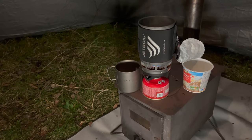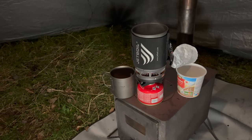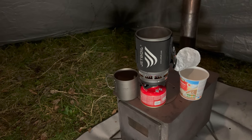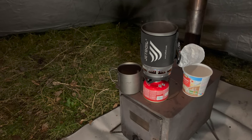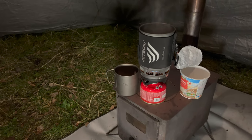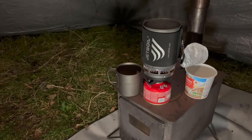The night before it was -9. Last night, I think it was just about -2. And there were a couple of flurries of snow, but it never was anything drastic. But nice and cosy last night with a good sleep, so this morning, as usual, start the day off with a big pot of porridge and a nice cup of coffee.